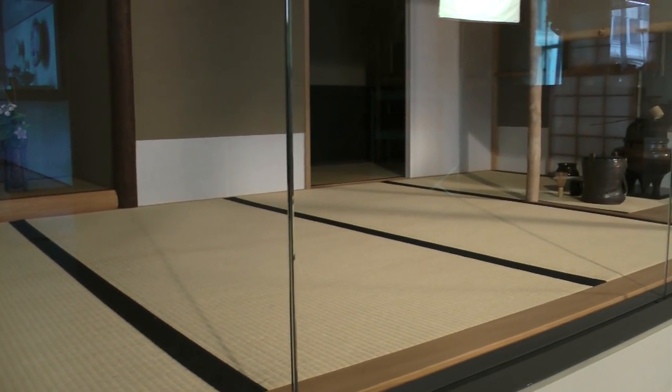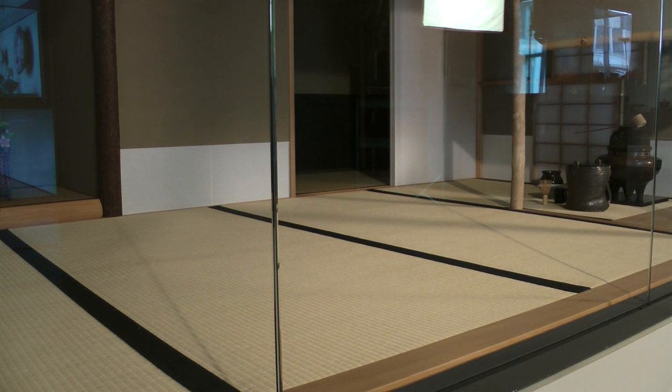So if you were describing your bedroom to someone, you could say, oh, I have a four-mat room, and they would know exactly what you mean. In fact, this one is a four-mat room. If you count the mats here, one, two, three, four. So this would be a four-mat bedroom. And you'll see up above the roof is held up by bamboo, which you know grows everywhere in the forests of Japan.